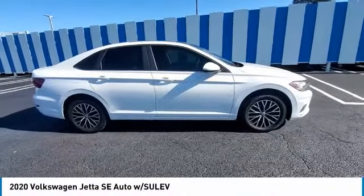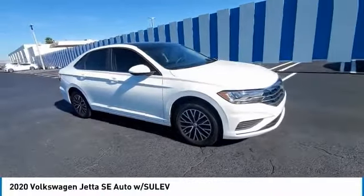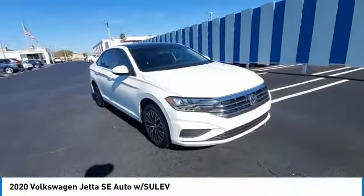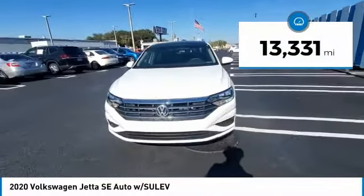Take a ride in the 2020 Jetta. The Jetta is a premium car that is family-friendly with a great price, agile and confident handling. Volkswagen Jetta. This vehicle has less than 15,000 miles.